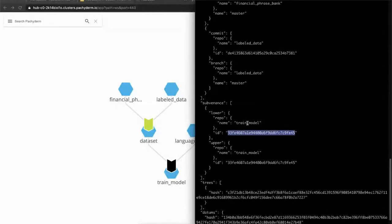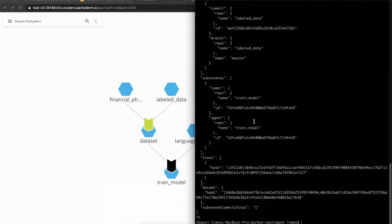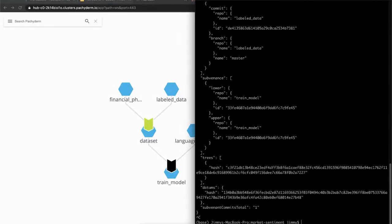So with anything that happens, I can always go back in time and figure out which pieces of data impacted something in either a positive or a negative way. So this is amazing because it gives you ironclad reproducibility and lineage for anything that is put into Pachyderm. This ensures that you never lose anything, and you also know how everything is connected.